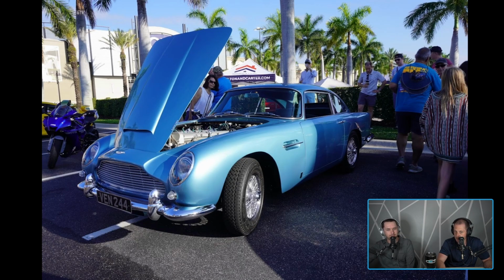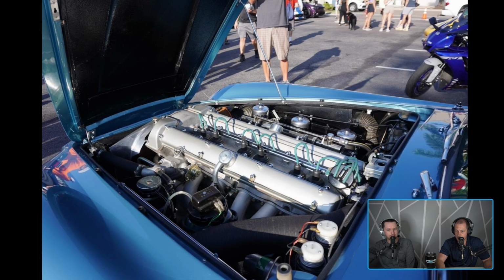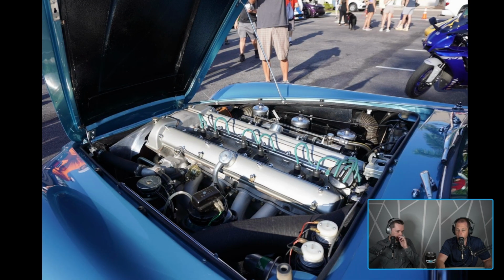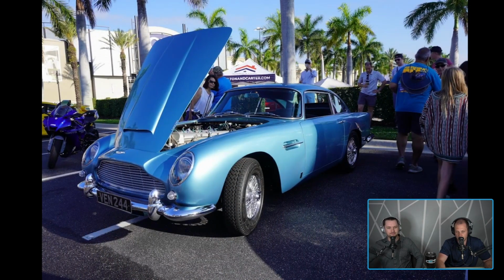No. And particularly not in this condition, which was mint. Immaculate. It was perfect. I couldn't find anything wrong with it. No, zero. Nothing. It's perfect. Yeah. It is the most gorgeous car that was there.